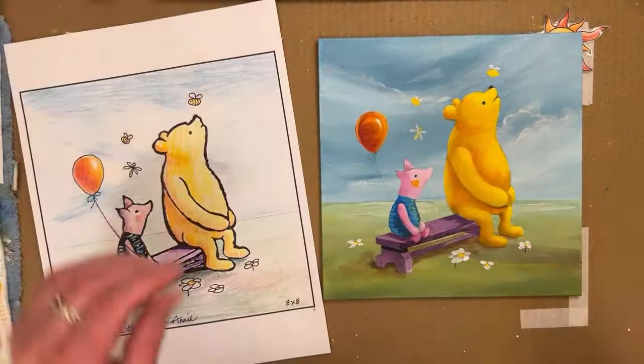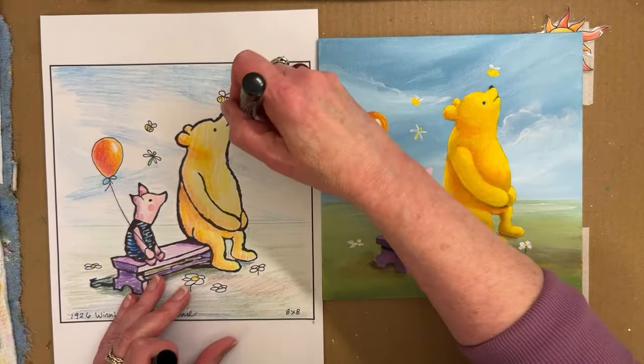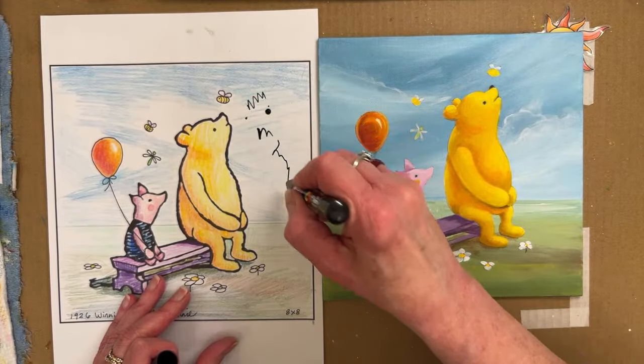Tinker says, love the color palette. Ah, primary colors, kids. It's fun. Ooh. I got a blob. I got paint.